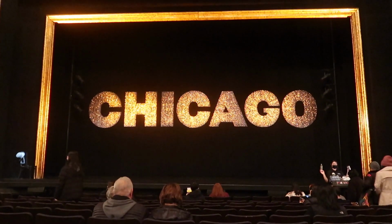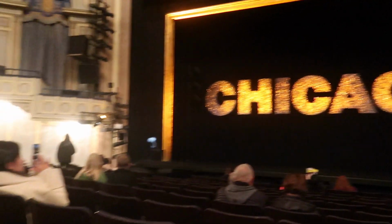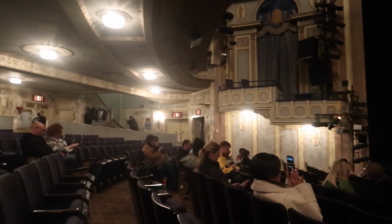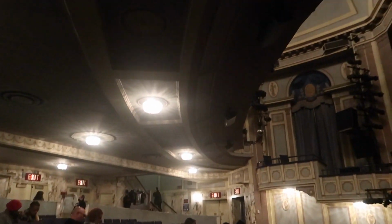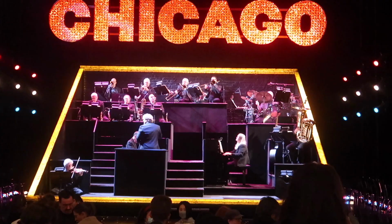These are our seats. I genuinely don't think we could get a more perfect seat if we tried. I don't know how I managed to do this. This is going to be absolutely insane. This is the theatre as well. It's very cute and quaint down here, and then obviously it goes up to the mezzanine level too. I'm so excited.